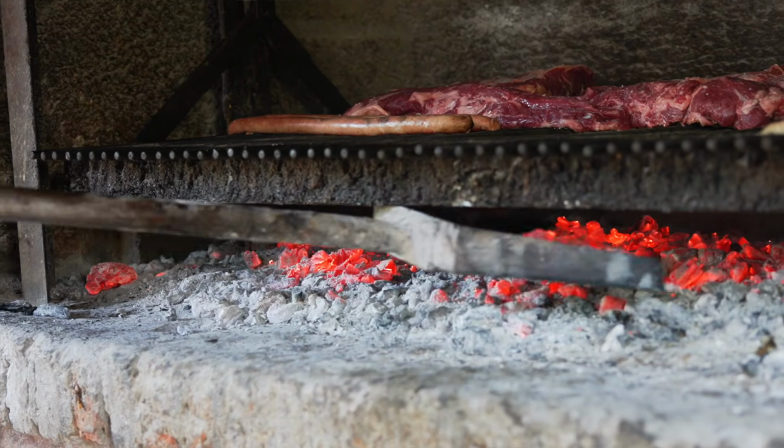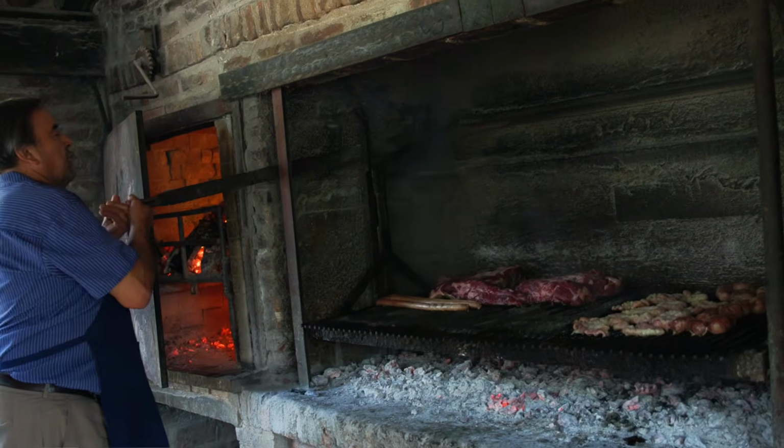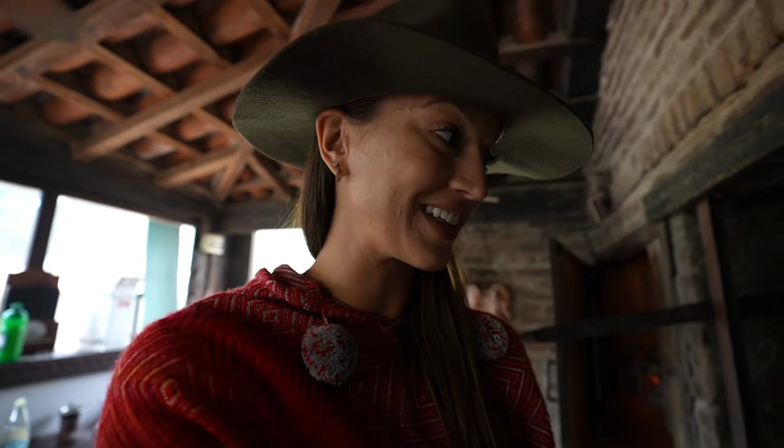underneath the entire grill. And this grill is actually interesting because it is on a lever system, so they can move the levers up and down depending on the temperature that they want to be cooking the meat at, which is where I'm sure this many years of expertise comes in handy when they're preparing these meats.